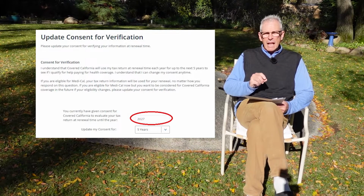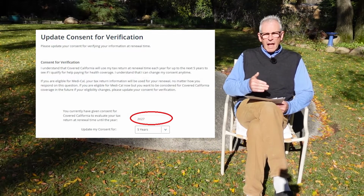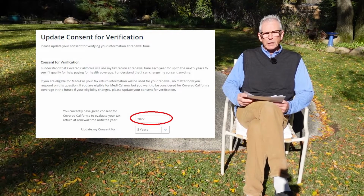So you click on that and look at the number of years. If it's at 0, they had not given consent or the consent expired, and you need to renew it. That should trigger Covered California to go back out, look at the conditions, and renew the subsidies.